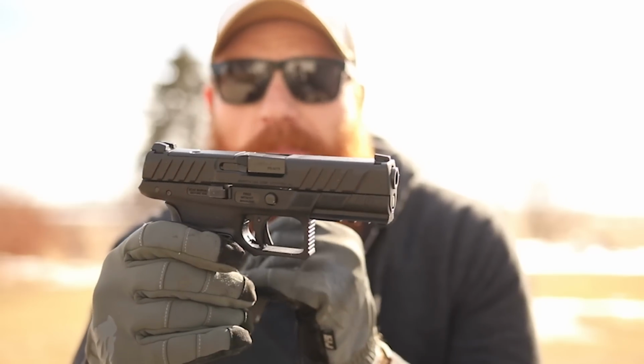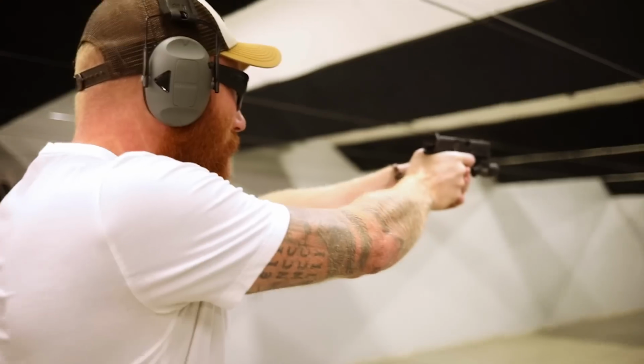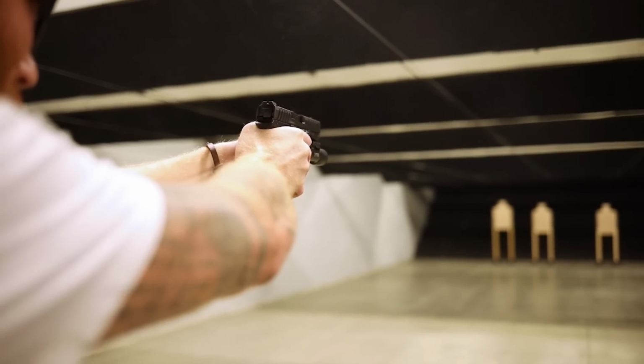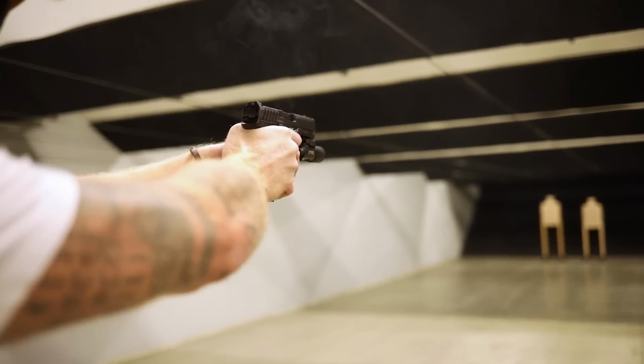First off, the Beretta APX A1 comes from Beretta, which is nice. They're the oldest firearms manufacturer in the world. They have good quality as far as manufacturing, machining, and their guns almost always work out of the box. This one here you can get for about $450, which is pretty cheap, $450 to $550 depending on where you are.